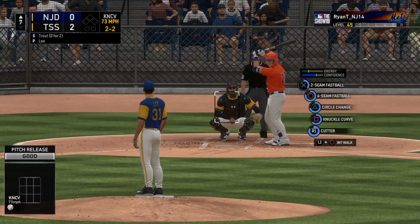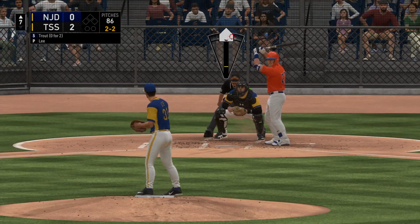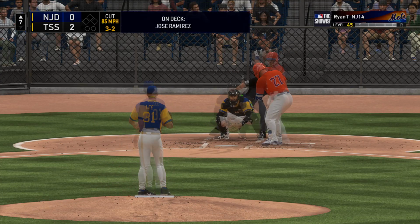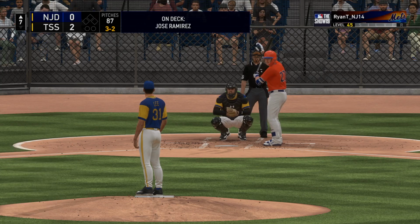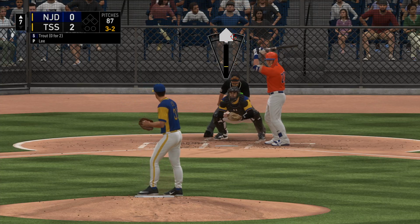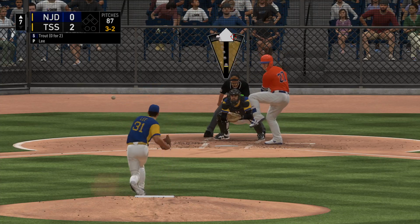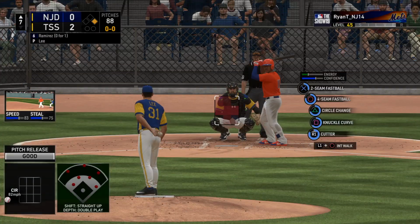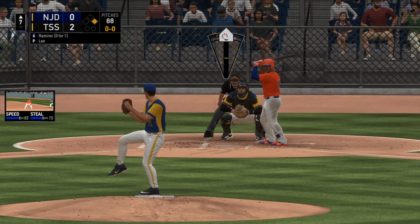Knuckle curve, and he can't ring him up as it goes to 2-2. Tried to get him with the cutter, but it's a full count, 3-2. And now in advance of a big 3-2 pitch, time is called at the plate as he'll press the reset button. And a good take there as they'll have a leadoff man aboard to start the 7th. It's ball 4. Here comes the first pitch.